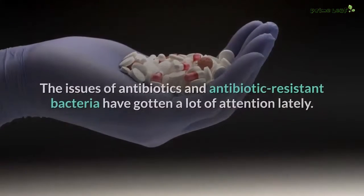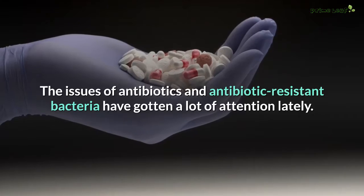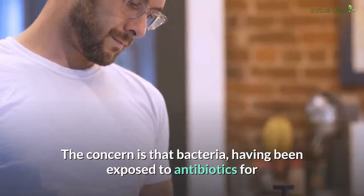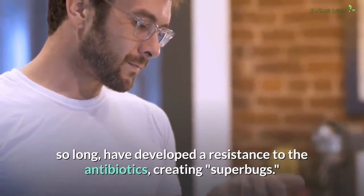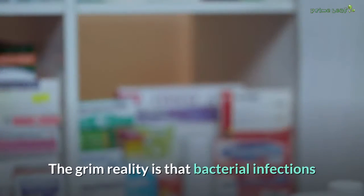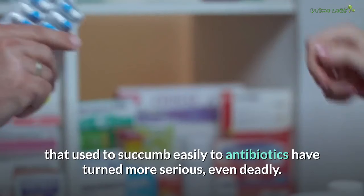Antibiotic herbs. The issues of antibiotics and antibiotic-resistant bacteria have gotten a lot of attention lately. The concern is that bacteria, having been exposed to antibiotics for so long, have developed a resistance to the antibiotics, creating superbugs.